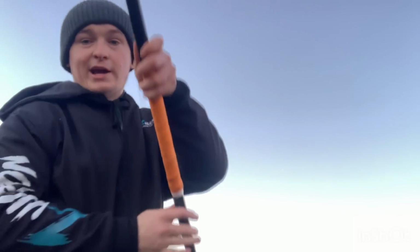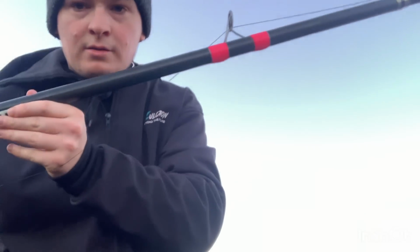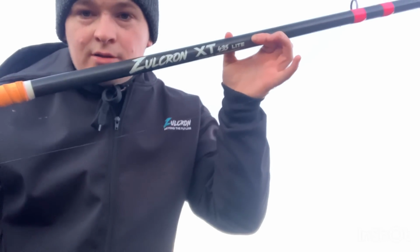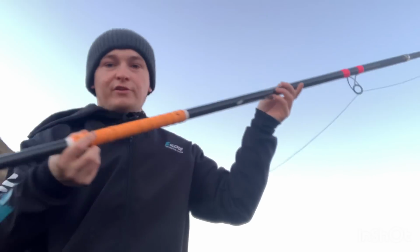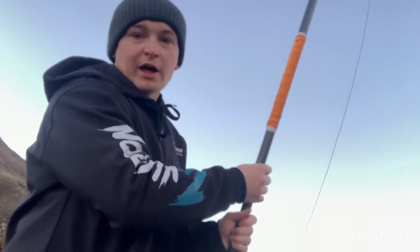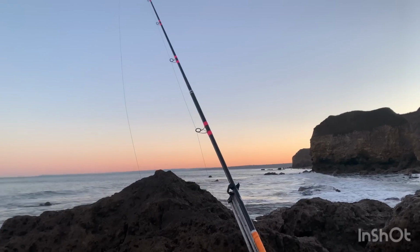Got my XT light down here. Whoa, knocking it off every rock. Zulcron XT light, built in pink as you've seen on the video. I would have liked to have had my big XT today, but I've got a couple of cracked guides on it, so we've left that in the house to rest a little bit.